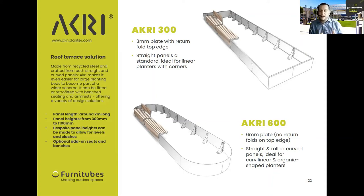Back to AKRI, as Catherine has said, we've got two different options. One is more square, for rectilinear kinds of volumes and areas, and that will be the AKRI 300. We fold all these things, creating different angles, but anything without a curve is something that we can do like this. If you want something that is more organic, more full of curves and connecting curves and tangents, the AKRI 600 version of the product will be your choice. That's a very simple choice to make.